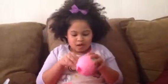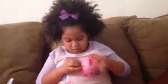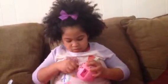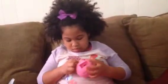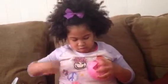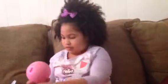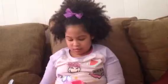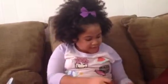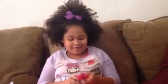Right, zipper spot. There you go. I'm just gonna get my scissors and open this up. Thank you, scissors. Oh, that was easy. Let's get the dress! Let's get the dress!